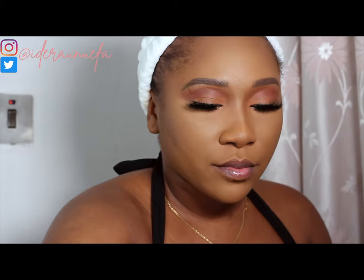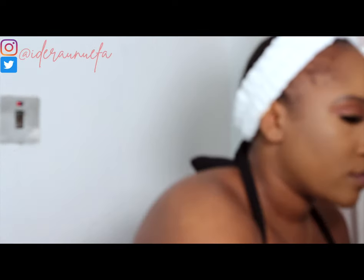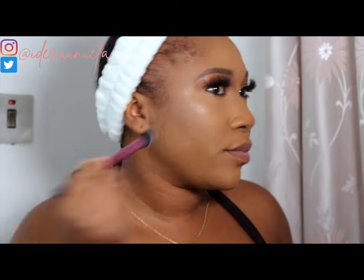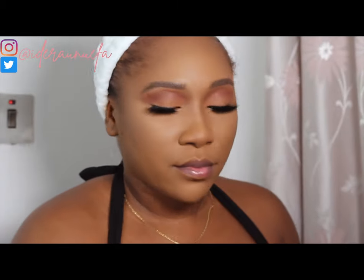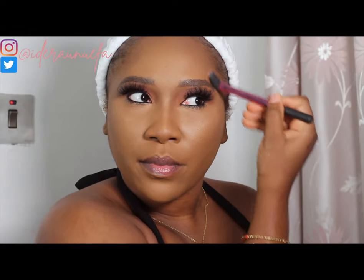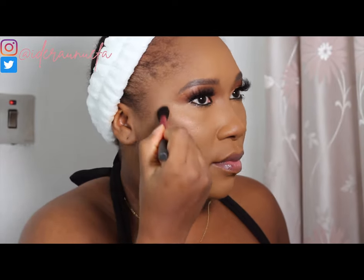And then now I'm going to be using my Urban Decay highlighter to just highlight my cheekbones. This highlighter is actually very subtle. If I'm correct, I went in with my Anastasia highlighting palette. If I'm correct, let's see.